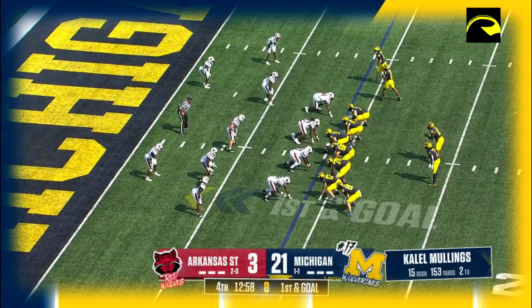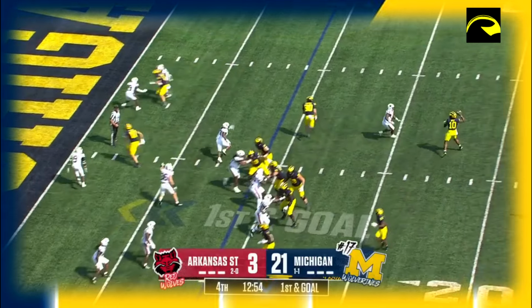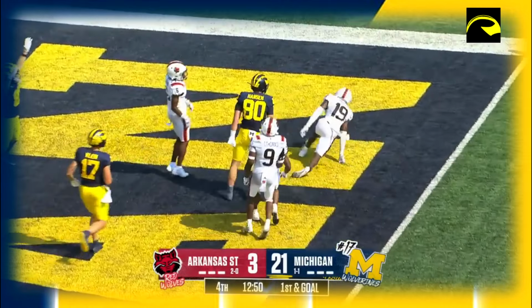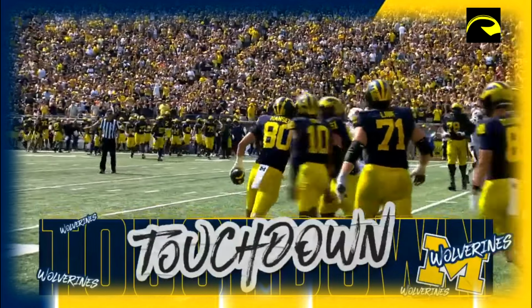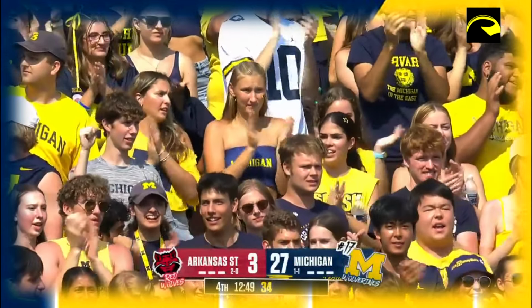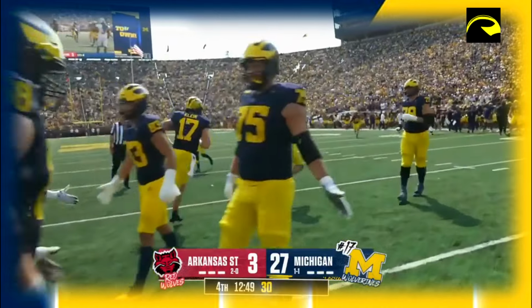Twin receivers split out to the right. Edwards in the backfield with quarterback Alex Orji. Orji throws it right side. This is caught. Touchdown, Michigan. Their 4th touchdown of the day. That was Hogan Hansen, the tight end, yet again for the score.